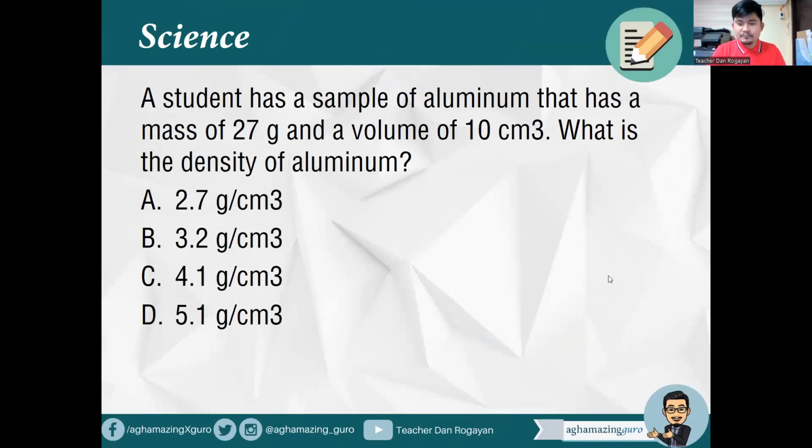Okay, next question. A student has a sample of aluminum that has a mass of 27 grams and a volume of 10 cubic centimeter. What is the density of the aluminum? Okay. Sige. I'll let you ponder on that. Saglit lang ha. I'll grab a drink. Saglit.